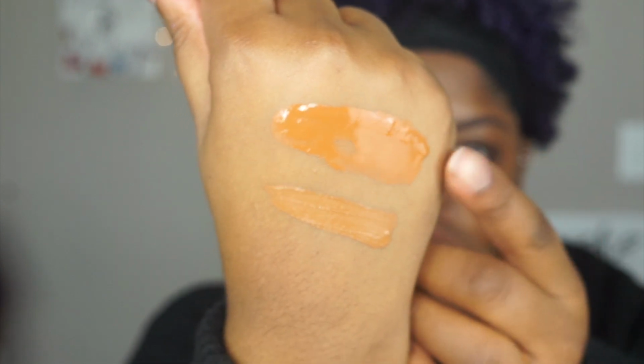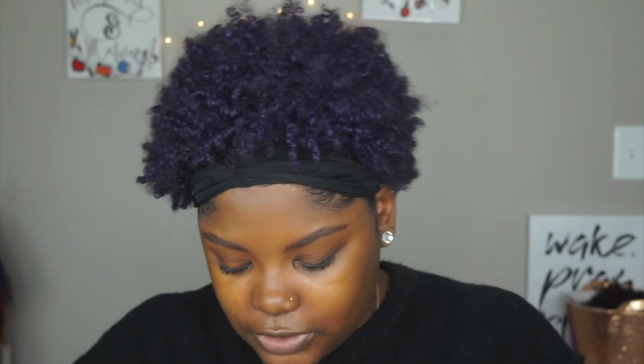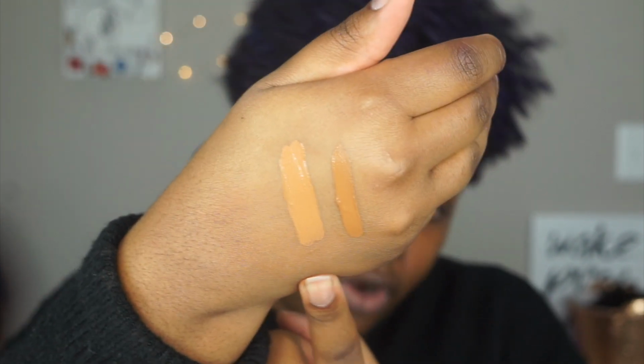So we have the foundation here and the concealer here. In comparison to me, the foundation seems very warm, very orange, whereas the concealer leans a little bit more neutral olive, which of course is how it's supposed to be. Now I'm going to swatch the concealers together side by side, the 410 and the 420. So this is 420 here, and this is 410. This is the shade that I'll be using to highlight.